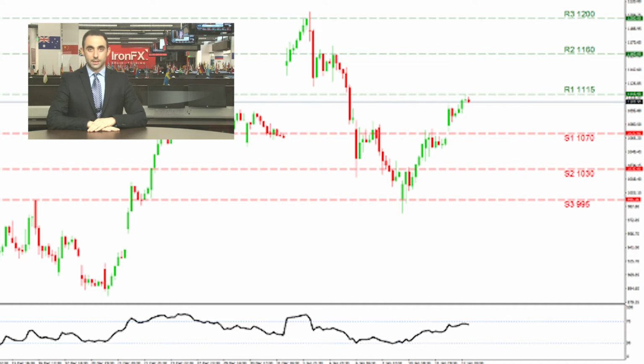Tesla rose and tested the R1 1115 resistance level, but did not manage to break above it. This line has been tested previously as a resistance on the 27th and the 28th of December, proving this level is recognized by traders. A possible move above the R1 could make way for the R2 1160 line to be aimed at, as it was previously used as a resistance in the first days of the month. At the top we have noted the R3 1200 round number level, and this was clearly tested on the 3rd of January, but the price action returned lower.